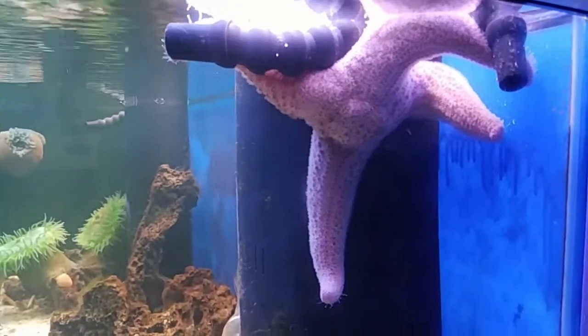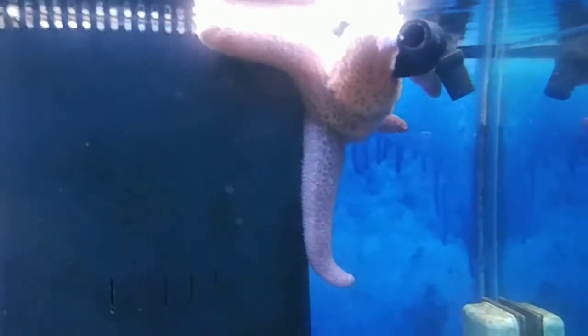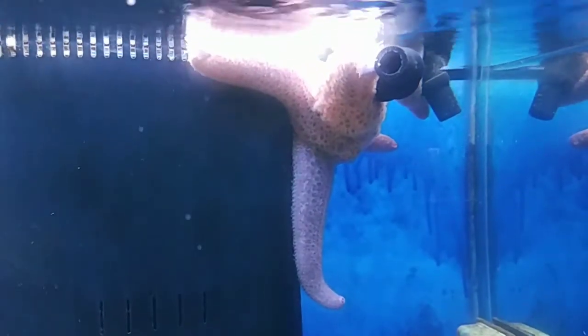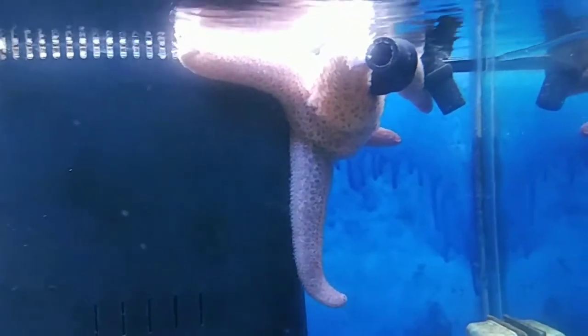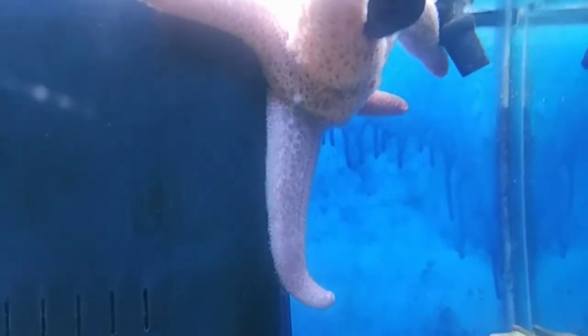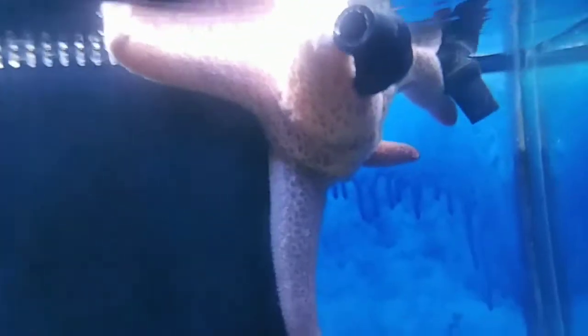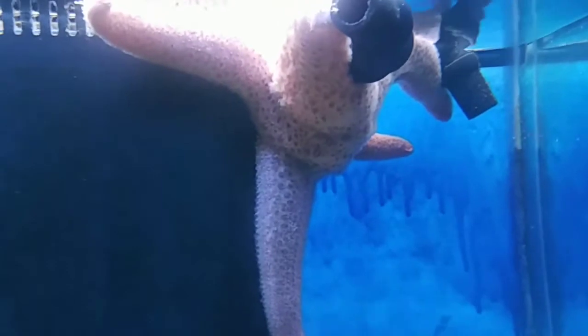Here's that big pink sea star again. We're also thinking of a name for this one. A lot of suggestions have been to name it Patrick, like the beloved character from SpongeBob. Pebbles, that's a pretty good name. Got those little dots all over.